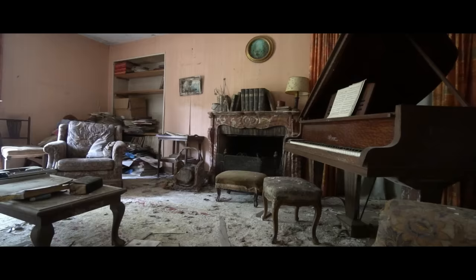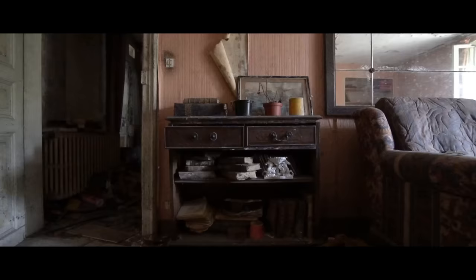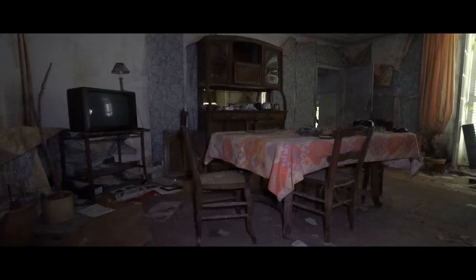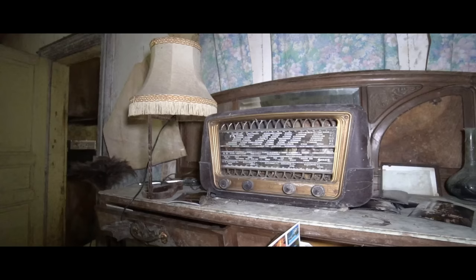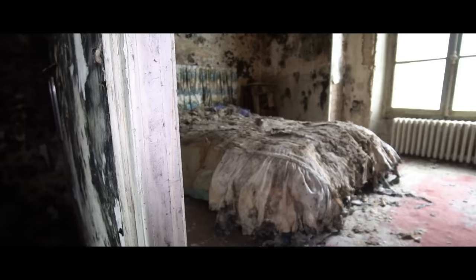On our first stop, we visit Mushroom Manor, a four-bedroom abandoned house left completely frozen in time when the owner, an elderly lady, passed away inside, leaving her life and everything else inside. The house now sits decaying in a small town in France, slowly being reclaimed back by nature.